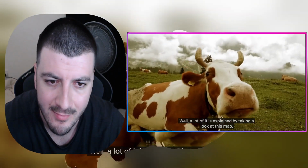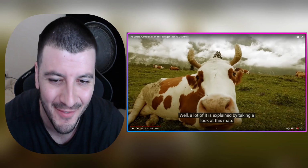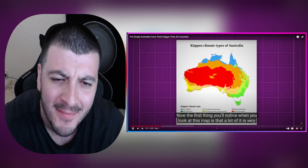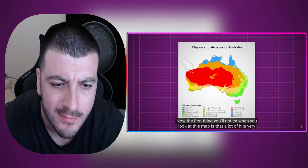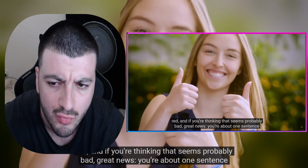Well, a lot of it is explained by taking a look at this map. Now, the first thing you'll notice when you look at this map is that a lot of it is very red, and if you're thinking that seems probably bad, great news, you're about one sentence ahead of me.